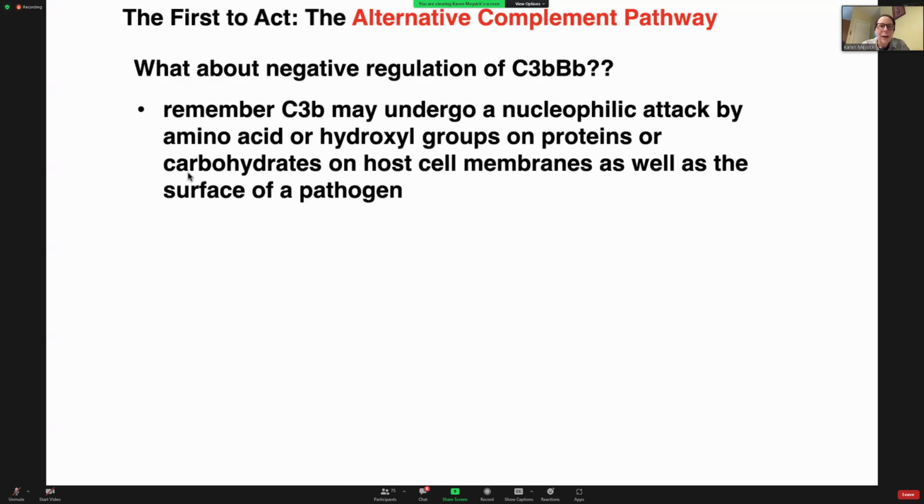But we also have to have some negative regulators of our C3b-BB. Because here's the little problem. There's the fly in the ointment. C3b, remember I said once it's cleaved, several things can happen. If it's cleaved and water attacks it first, we get an inactive C3b. Oh, well, it just goes off and gets degraded.